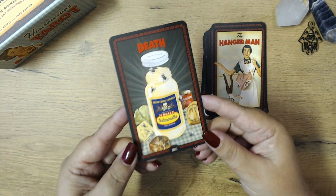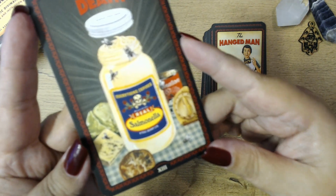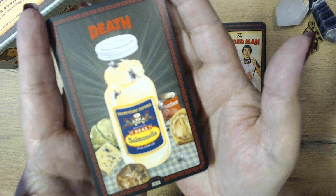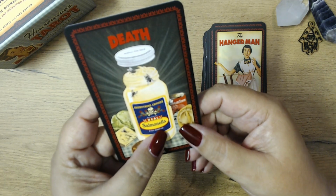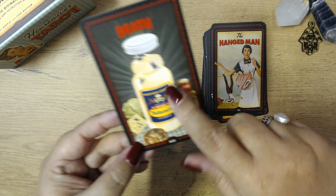You have to laugh at this. Let me see if I can get the camera to focus on this one. Camera, can you focus, please? Let's see if it'll focus if I do that. It's a jar of salmonella. Everything expires. And it says it's a full quart. And all the food around it, I mean, we've got flies everywhere.